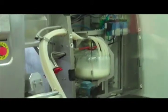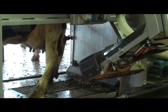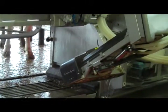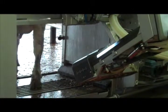So the second time she'll come in, it's fully automatic. The robot takes over, does everything on its own. The floor they're standing on is actually a weigh floor. There's a load cell in each corner of that floor. What that does is it weighs the cow. It lets you know if she's losing weight, gaining weight. It also is used to measure the cow's center of gravity.